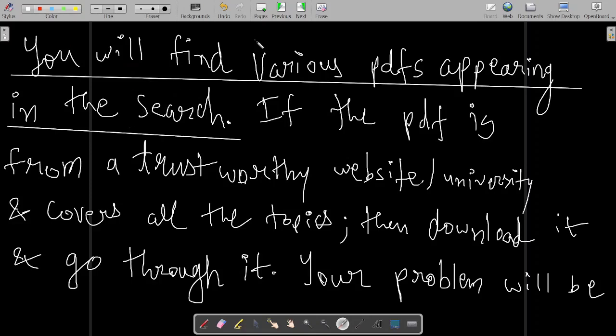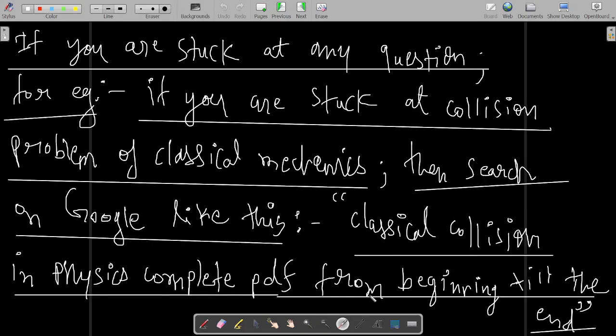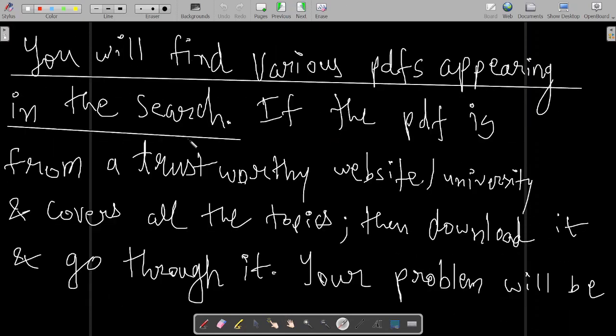So actually, when you search for such things, like classical collision in physics, complete PDF from beginning till the end, you will find various PDFs appearing in the search. Ignore the PDFs from local universities. Suppose a PDF appears from Rajasthan University or Nagpur University, then ignore that PDF. I am telling you, it is a third class university, because the professors themselves do not know anything.